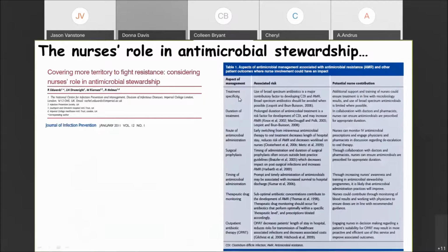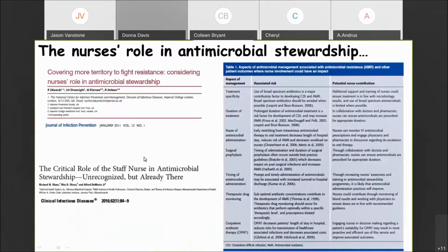So nurses can become aware of the different aspects of managing the antibiotics here. So treatment specificity, using narrow spectrum antibiotics versus broad spectrum antibiotics, the duration, ensuring that patients are being taken off those antibiotics as soon as is possible, ensuring they're getting the proper route, knowing the best practice around surgical prophylaxis, those kinds of things. So there's a lot of different pieces that are listed there that I've already sort of talked about. Another paper that I like is the critical role of the staff nurse. The key point here is unrecognized but already there.